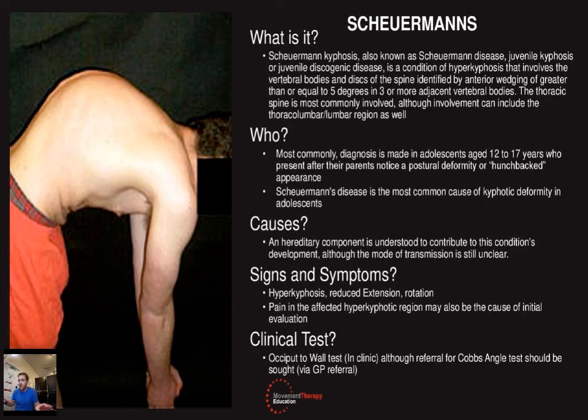It may not be causing them any problems at all, and they can live with it. It depends on what they want to do. So especially with rotational sports, they're going to really struggle with thoracic rotation. So if they're a sports person, then they may feel it more. They'll struggle with the extension as well.